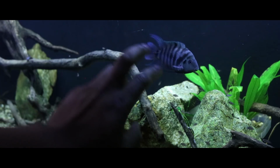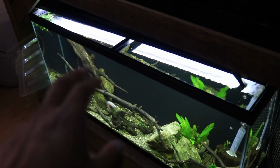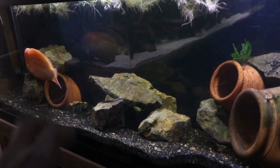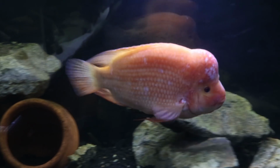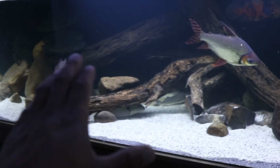Now, being that I was having so much fun with these convicts, and it was so rewarding, I wanted to imitate it again, but on a much larger scale, and I created this setup right here. This, as you all know, is my male red devil. Not looking the best. If you're new to the channel, he used to live in this aquarium. He was the tank boss of this tank, but he was way too aggressive. He killed one of my fish, so I put him upstairs.